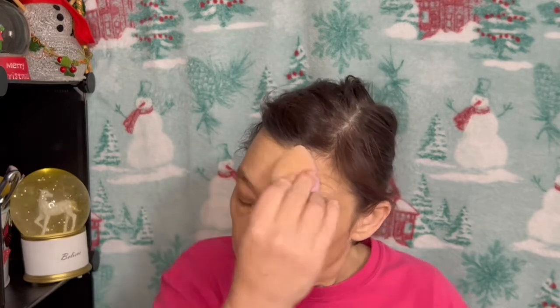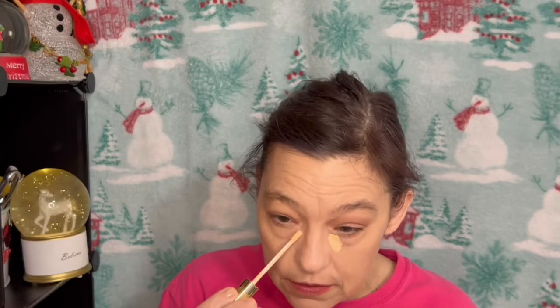I really forgot how much I liked this foundation. I mean, it feels like there's nothing on my face. And you guys saw how much I put on there. Of course, the sponge naturally is going to soak up some of it. But that's all right. I just wanted enough. And I'm going to go in. Ooh, that's a little yellow.